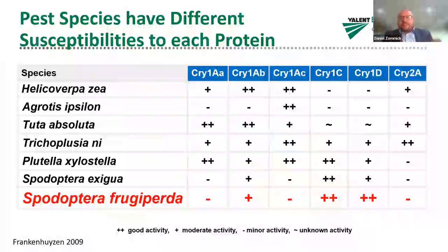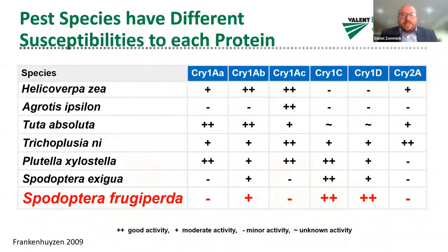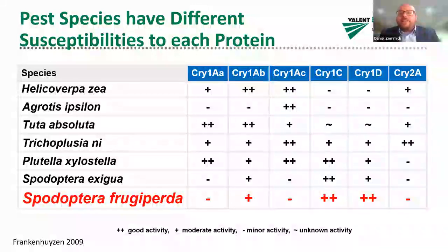I mean, it's truly fascinating. This table on the left-hand side shows different pest species. And along the top, all of the different Cry proteins that are in commercial BTs really around the world. Most of them only have these six toxins. Now, as you'll see, the pluses and minuses represent relative susceptibility. A minus doesn't mean that the insect is not susceptible. It just means that it requires a lot more of the material to kill the insect.